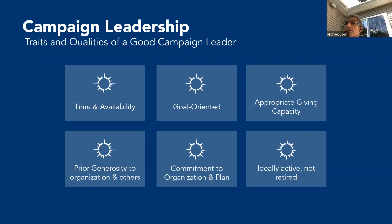In our world, you typically want somebody where you're going to get their attention, and so you want time and availability. Clearly you want someone who's goal-oriented, who has what I would call an appropriate giving capacity. This is all about peer-to-peer asking. If your gift table says you need a lead gift of $1 million, then you want your campaign chair, or one of the chairs, to be someone who's in that vicinity, if not necessarily quite at that level, but approaching that level, if you can possibly get someone, because that's really going to be important.